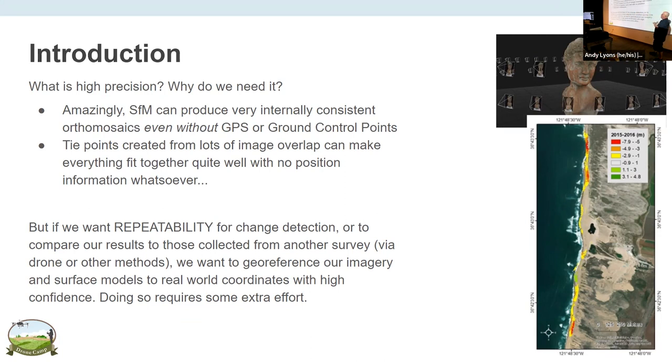But if we want to do studies in the outdoors and we want to have repeatability, if we want to do change detection, and I know that was a topic that somebody brought up this morning for a breakout group, we want to be able to go back to the same place multiple times and map it over and over again and know that the differences we're seeing in our map products are real differences and not problems with our positioning or our models, then we need high precision. We need to be able to get our maps accurate to real world absolute coordinates, and they need to be repeatable.